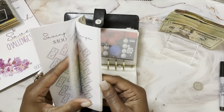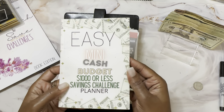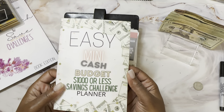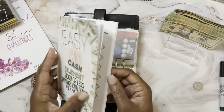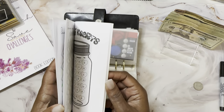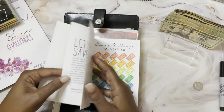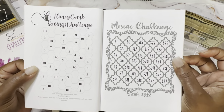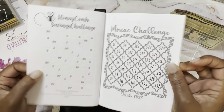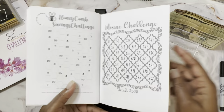This book has over 30 savings challenges. All of them are under $1,000, and I've been using this book for some time. Sometimes I modify the challenge to make it a little more challenging for me. I've been trying to do one challenge at a time. I said I was going to do either, which ones did I ask you guys about? Here we are, either the honeycomb or the mosaic challenge. Since we have the honeycomb envelope in here, honeycomb will be the winner.